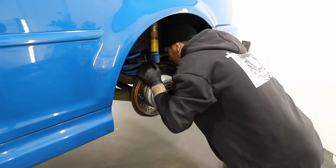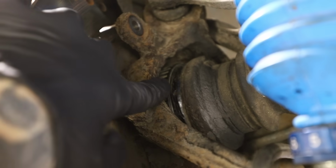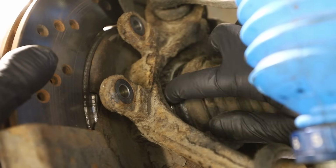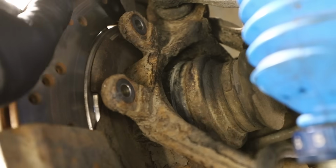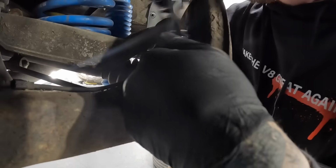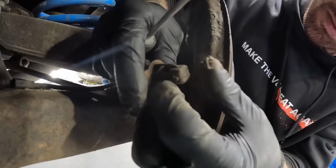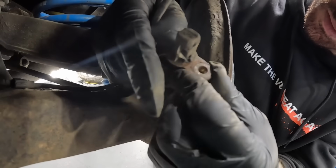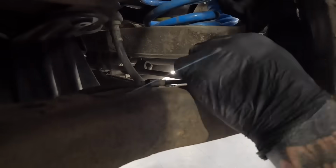We know we have some sort of issue with the ABS on the back because the speedo is not working. Now I can see the ABS ring here, and from turning it round, I can't see any damage or any debris that's going to cause this to be broken. So I think the problem is going to lie with the ABS sensor. So I started removing it. And it looks as if the ABS sensor has got some damage to the front of it, which would explain the non-working speedo.